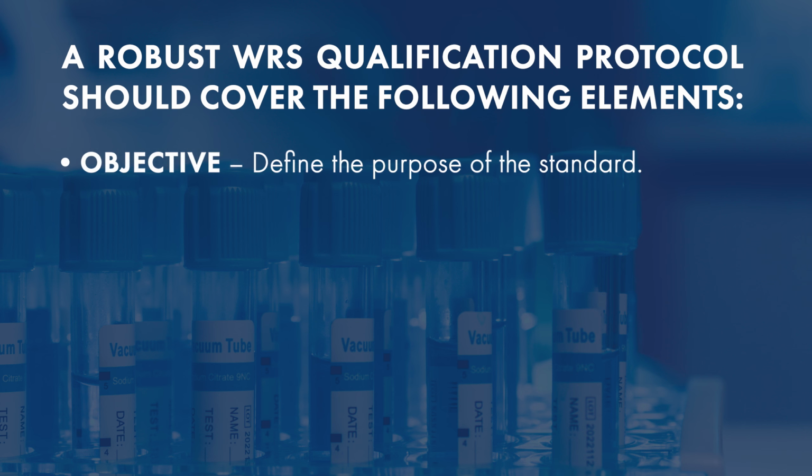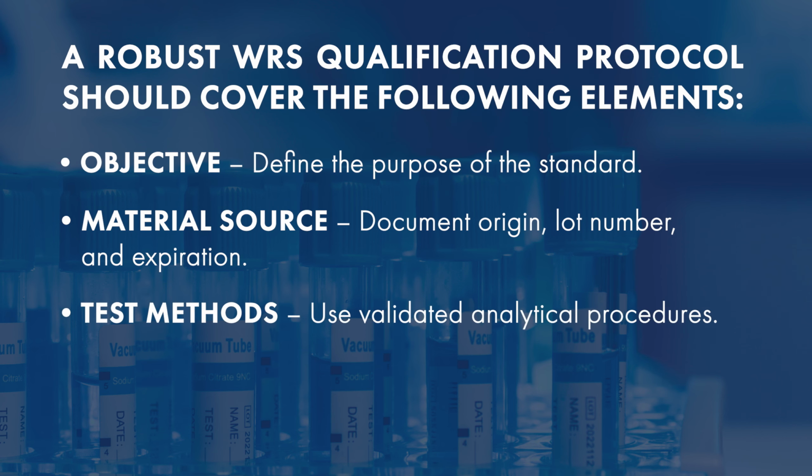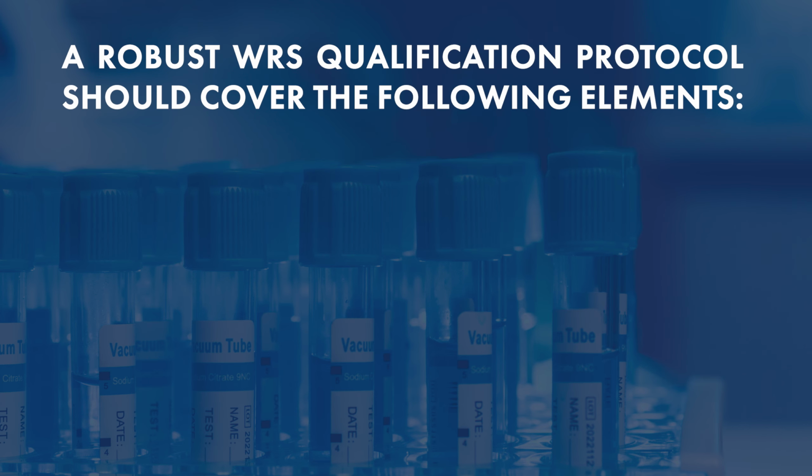Objective: define the purpose of the standard. Material source: document origin, lot number, and expiration. Test methods: use validated analytical procedures. Comparative testing: analyze Working Reference Standards side by side with the primary standard.